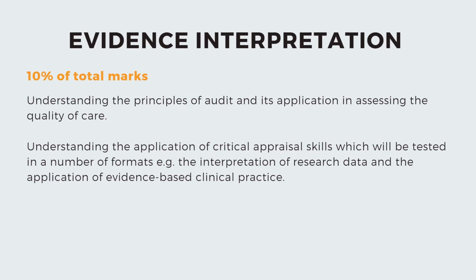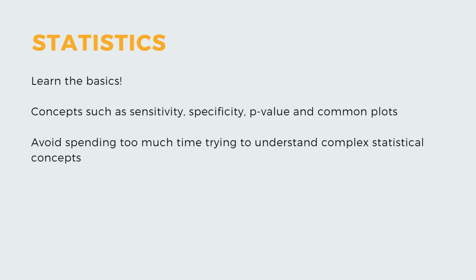This section causes a lot of stress for many trainees. Remember, evidence interpretation only accounts for 10% of your mark and need not be that stressful. Learn the basic concepts such as sensitivity, specificity, p-value, and common plots. Avoid spending too much time trying to understand complex statistical concepts that are low yield.